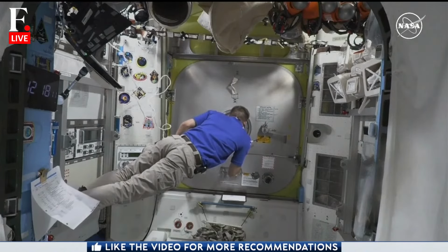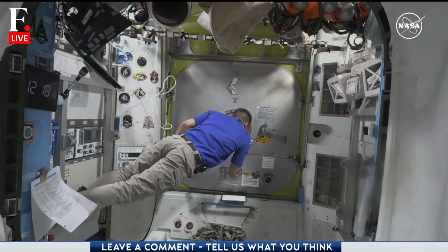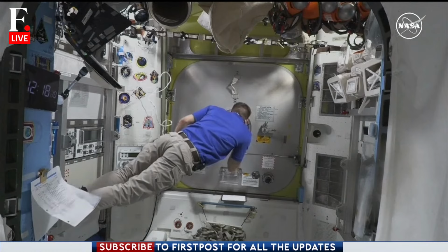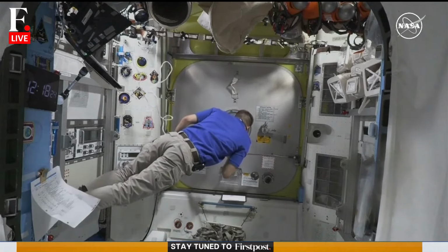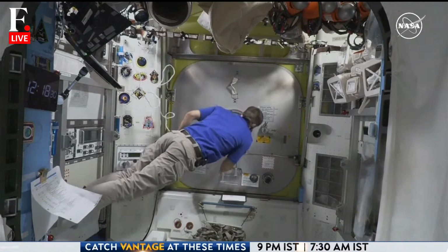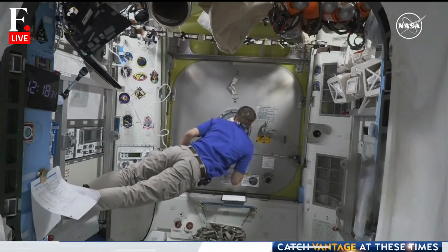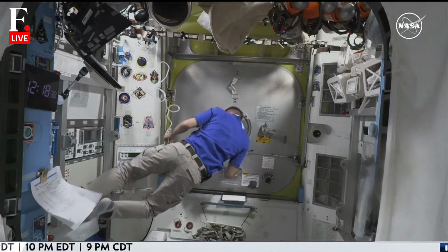Checking. Two actuators in EVA for EV1. Copy, EV1, O2 actuator, EVA. I'm working it. Take your time, Mike. Sure.